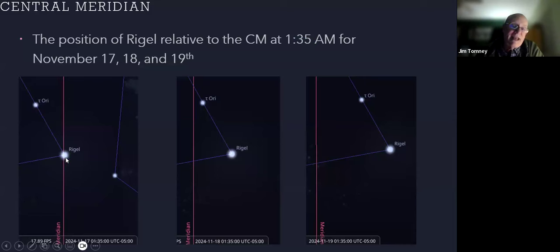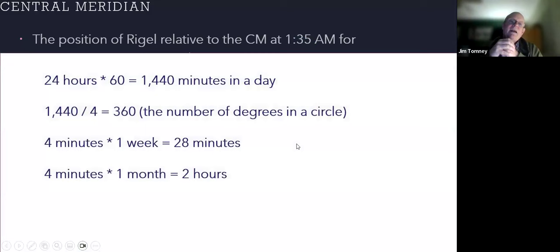If you go out the next night and you go look at 1:35, well, it's not on the meridian. It's a little bit west of it. You go out the next night, it's even further west of it. And so basically, with 24 hours, you have 1,440 minutes in a day. If you divide that by 4, you get 360. Okay, so that is the number of degrees in a circle.